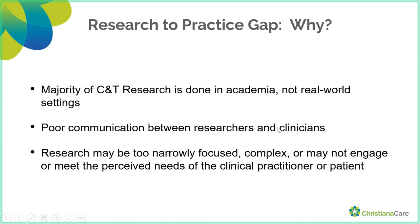So why do we have this gap? A few reasons. I'm only going to talk about a few here today, but the big one is that the research that we do isn't done in the place where people get their care, not real world settings. As we know, the majority of clinical and translational research is done in academia, not in real world settings. Even when the research is outpatient based, it's usually in outpatient practices that are affiliated with academic medical centers. And as we know, they're really important, but most people in the United States get their care not in academic medical centers. And most clinicians don't work in academic medical centers. So that's one of the reasons why there's a disconnect between where the research is done and the people who actually utilize that research, the end users.